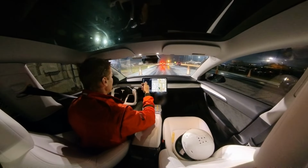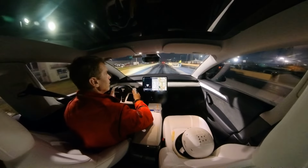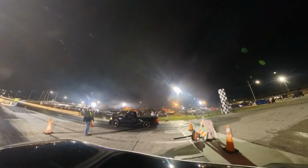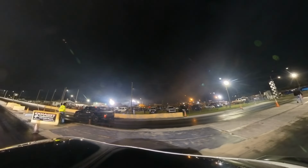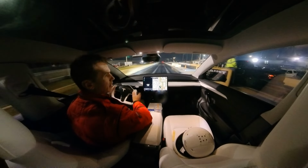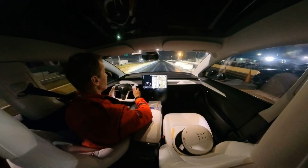I'm running my Model 3 Tesla. It's lowered, staggered rim setup, wider rear tires. Here we go. Yeah, this is gonna be good. He's lower down. He's sitting really low. Low center of gravity, obviously. Better for launching. He's fully staged already.